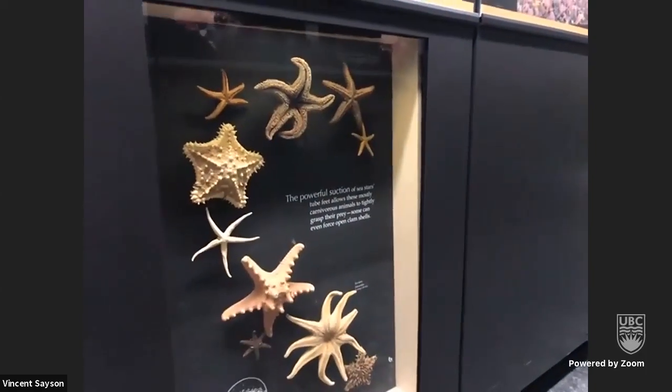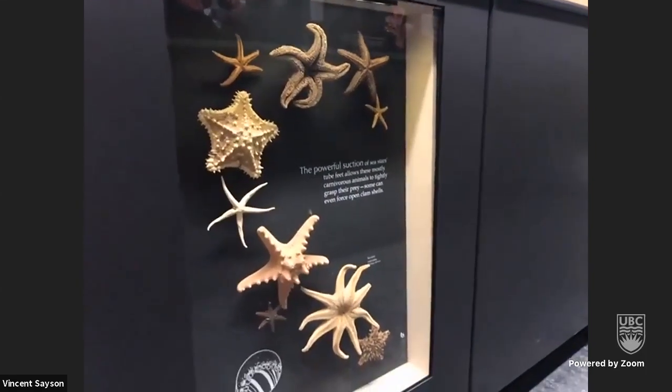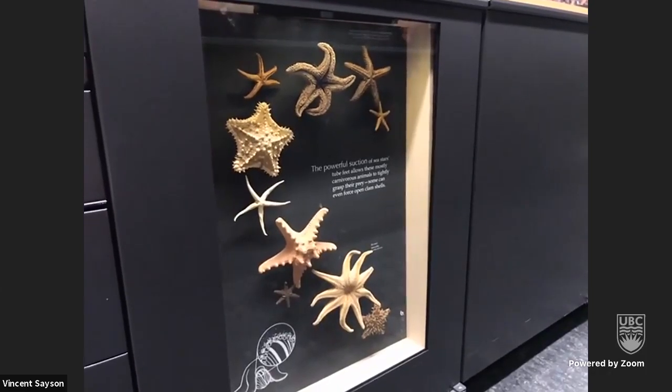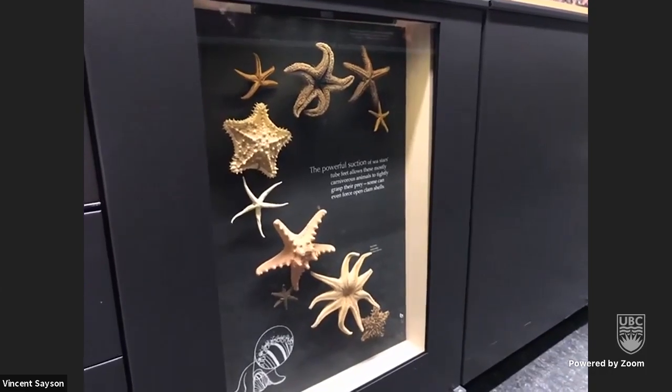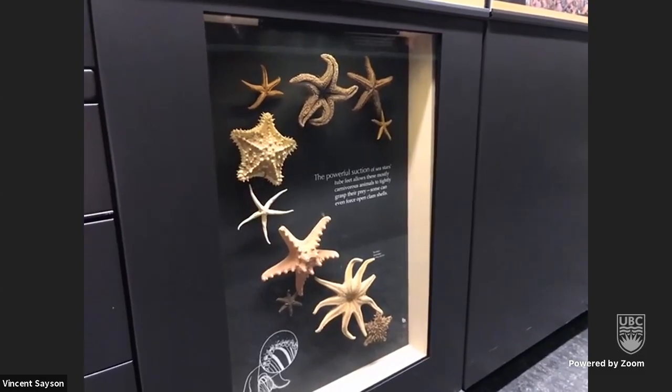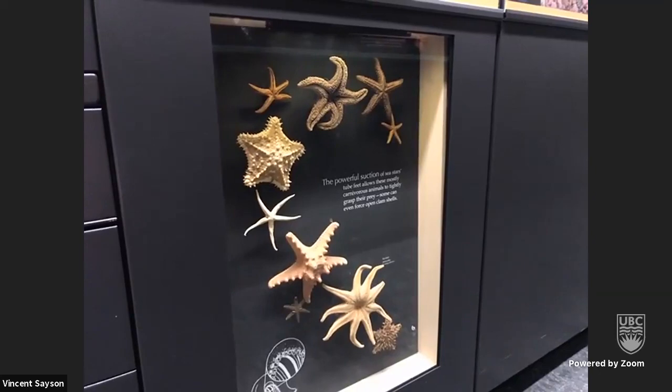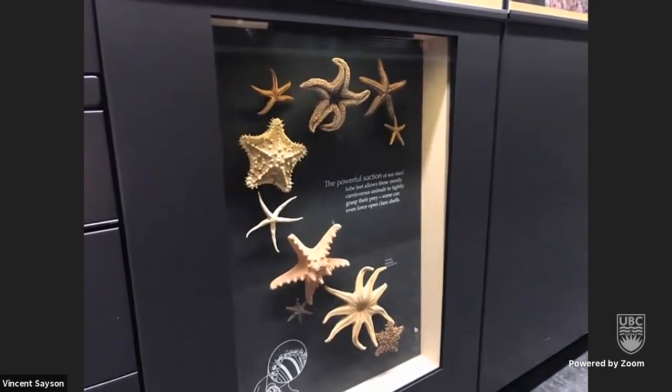Now, if anyone has any questions about anything you see here, please type them in the chat and I'll try to answer them. But I just want to talk a little bit about what these echinoderms can do. So these are very simple animals. They have a radial symmetry, so that means they don't really have a head. They're just sort of a star-shaped creature.